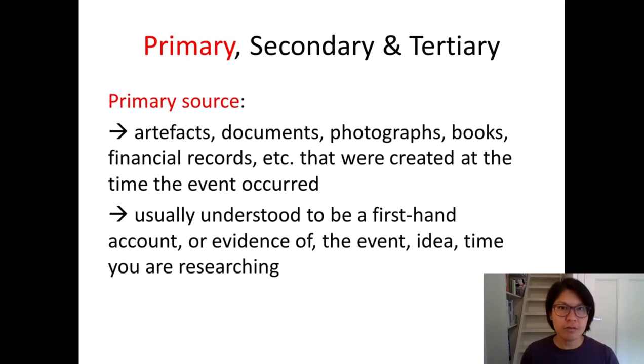Now, usually evidence falls into three categories: primary, secondary, and tertiary. In previous weeks, we have talked about other kinds of evidence, but today we'll be talking about primary evidence. Primary evidence and primary sources are artifacts, documents, photographs, books, etc., that were created at the time the event occurred. Now, this is a kind of simplistic way of understanding primary sources. We'll try and complicate that as we go on in this course. Primary evidence is usually understood to be a first-hand account or evidence of an event, idea, or time you are researching. That's what we usually call primary evidence.